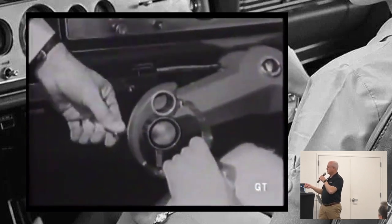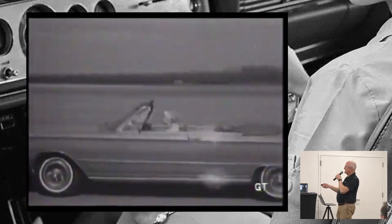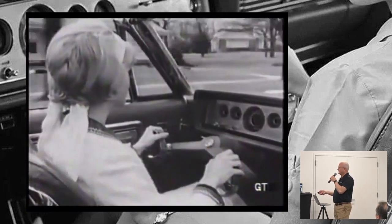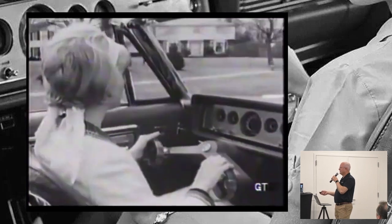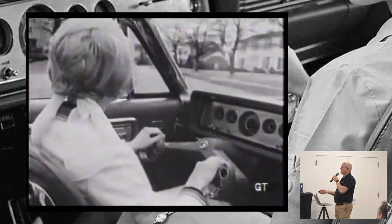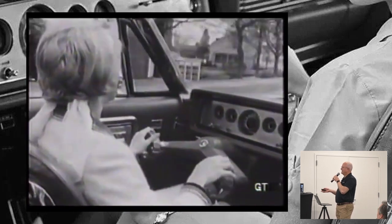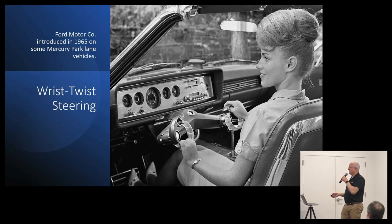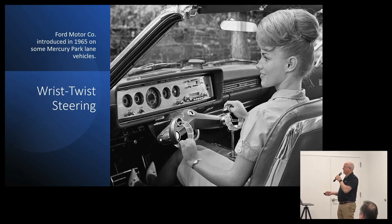You can go online and watch little YouTube videos of this lady actually driving this car. It handles pretty well in parks. You're able to park the car pretty ingeniously, but I just think it's the coolest thing. That's just a perfect example of some of the types of ideas that we're experimenting with that were not that bad of an idea, just never took off for one reason or another. Anyway, wrist twist steering on 1965 Mercury Park Lane cars.